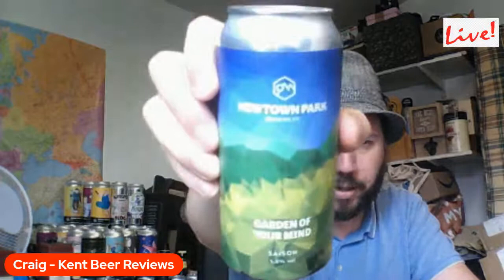So this is a new one, their Newtown Park. This is their Garden of Your Mind Saison, 5.8% ABV. I was quite intrigued by that. Nice looking can. So in this, we've got Saaz and Sorachi Ace, barley, wheat, and rye as well. So a farmhouse style beer, brewed with lemon zest and coriander seed. It may not have been brewed on a farm, but our saison has a story of being brewed by friends in a garden shed and now flourishing from its humble homebrewing beginnings.